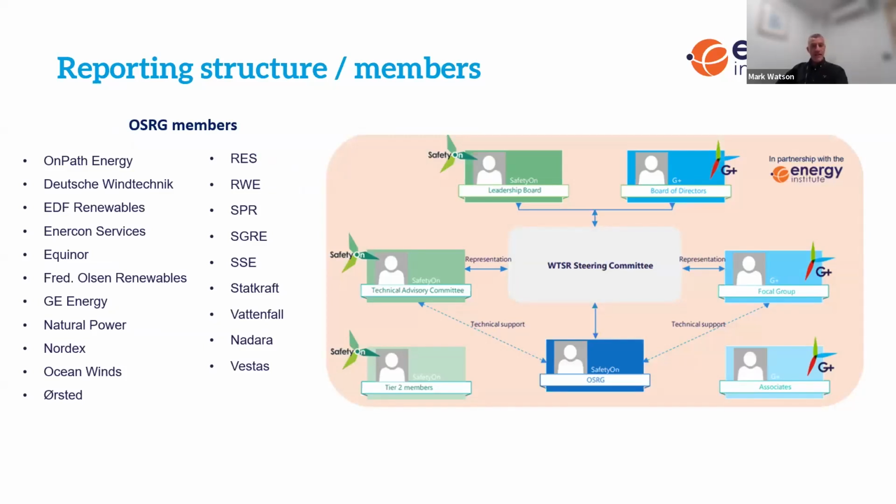So the OSRG is made up of all Tier 1 members, and the companies on the slide are represented in that OSRG group. Some companies have one, some companies have two members in that group if there's an offshore and onshore representation. How it works is we have the Wind Turbine Safety Rules Steering Committee, where ideas from the OSRG come from the industry and are fed into the steering committee to get approval that we can continue with those areas of work, and then we come back and deal with those requests, improvements and updates for the wind turbine safety rules in the OSRG. We can also get feedback from technical advisory committees or any focal groups, all feeding into the steering committee.